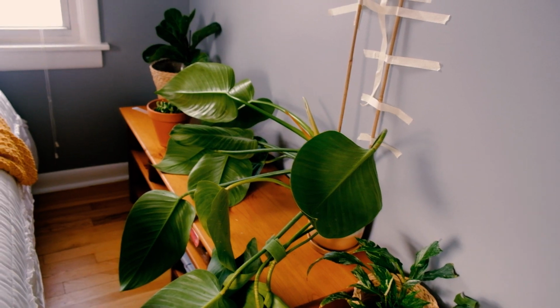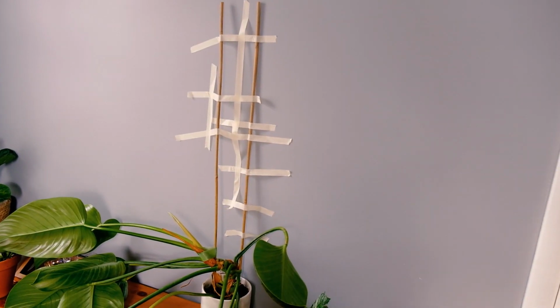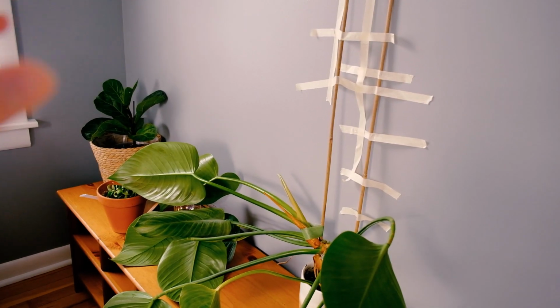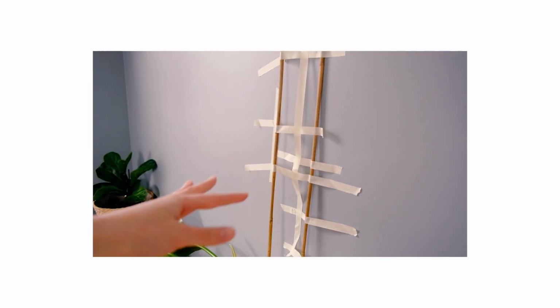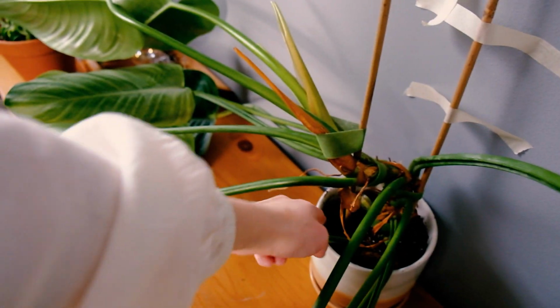The one caveat is that it has grown very awkwardly because it was at the top of the stairs, so it was growing down towards the light. Yeah, let me show you. Okay, so this is what you do when you just have to make do with what you have on hand. This plant desperately needed support and braces, because without these 2 bamboo sticks and the plant Velcro and all of this mess, this would just be completely slouched over. Like this piece is just on the edge of the pot.